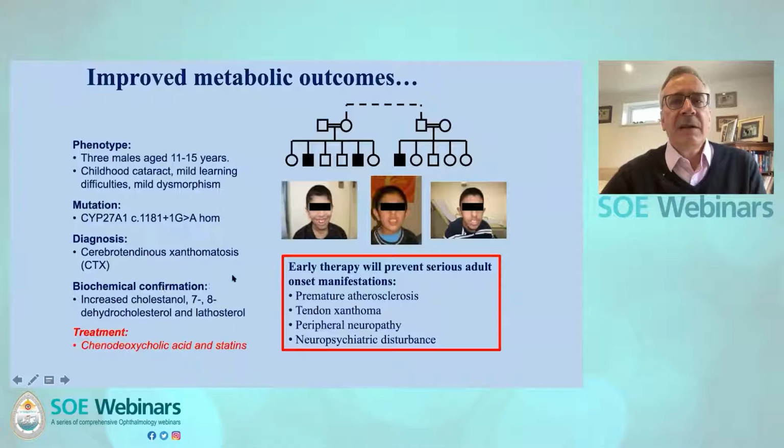And here, this family demonstrates why this is so important. These are 3 young men who presented early in childhood with cataracts and mild learning difficulties. They were found to have homozygous mutations in the gene CYP27A1. This codes for a condition known as cerebrotendinous xanthomatosis. This is a condition where there is abnormal fatty acid metabolism, and it's treatable. You can treat it with chenodeoxycholic acid and statins.